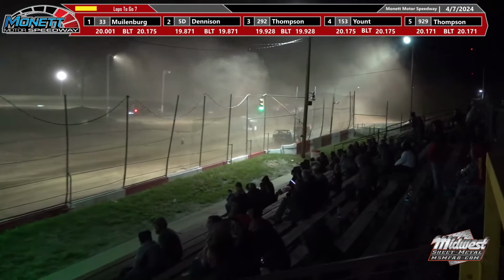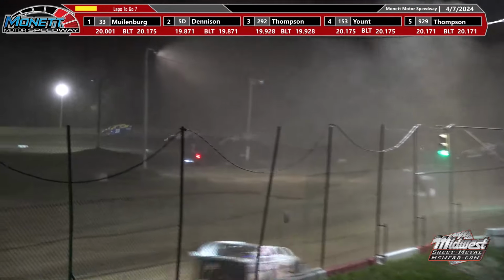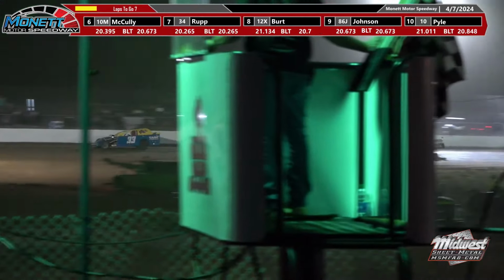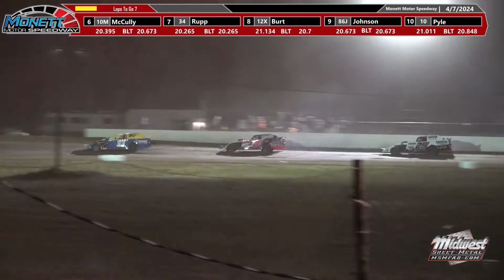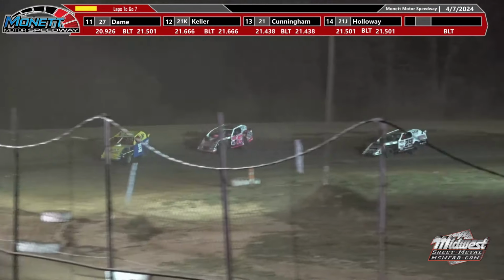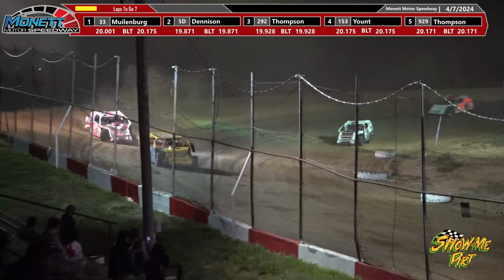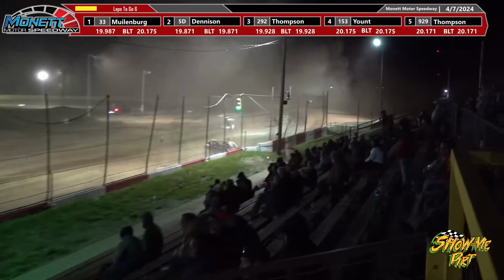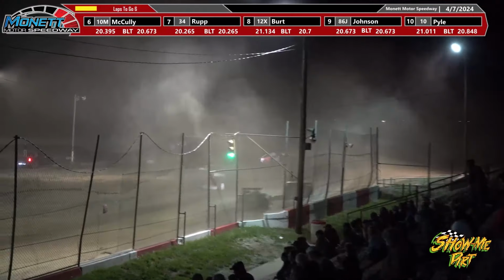No changes in your top 5 still. Watch out, Dennison trying to make a move on that inside. Top 3 hanging right there together. Kyle Thompson trying to plot his move, but he's way low. Dennison hits the wall. Troubles for 2 and 3.